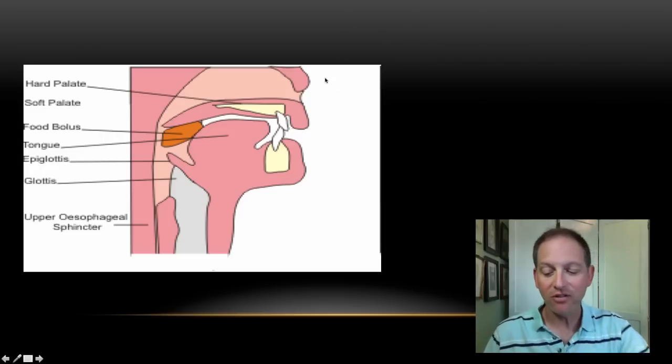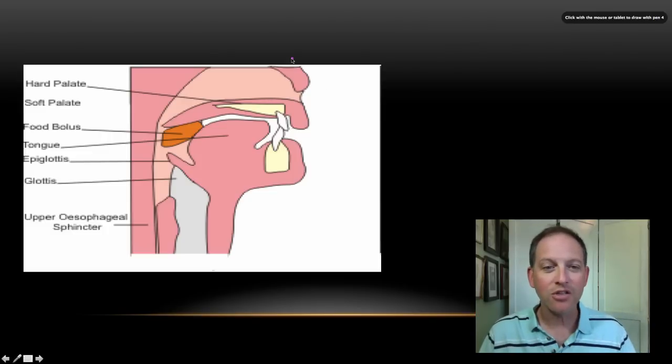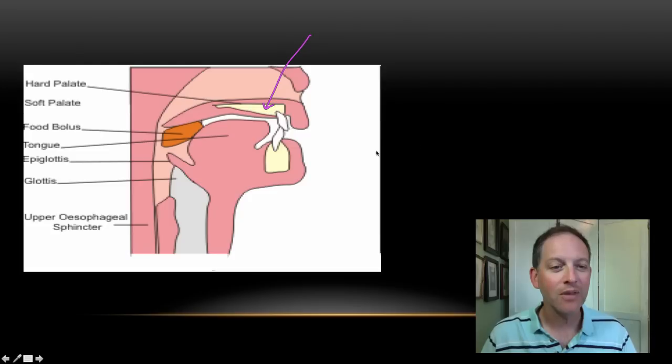All right, so we're looking at the sliced view of a person's head. And basically there's several things to point out here. This area here would be the roof of your mouth. That's the hard palate. Over here, that says food bolus. That's just like the chunk of food that you've all chewed up and ready to swallow.